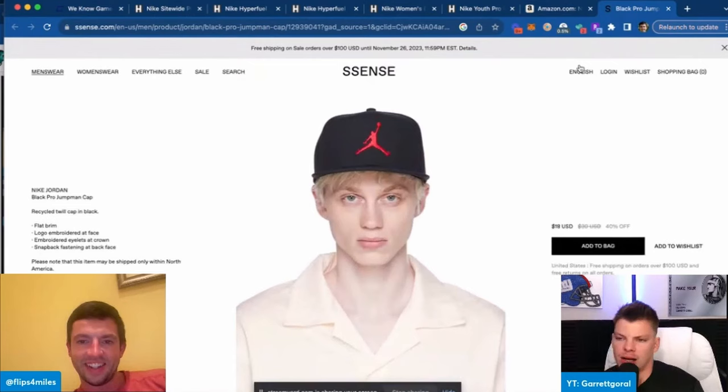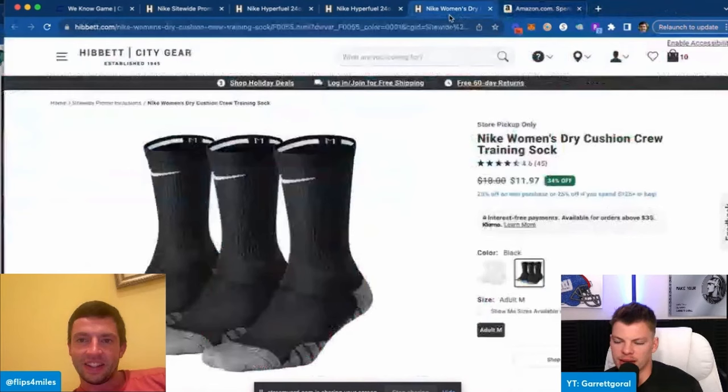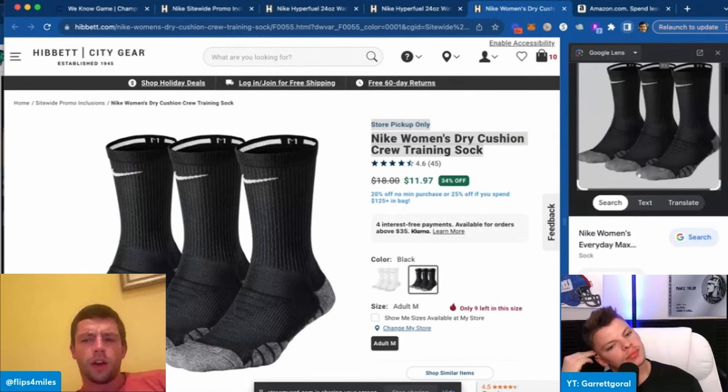How to get unlimited labels from UPS? Yeah, you have to create an online account and they'll just send them to you. So you can order, I think it's like one a month through the website, but then if you email them, they give you more too.